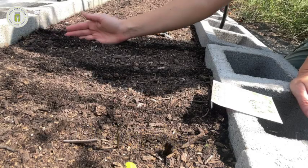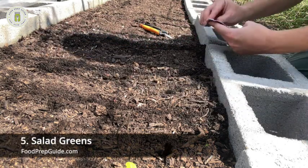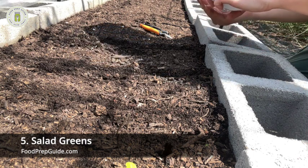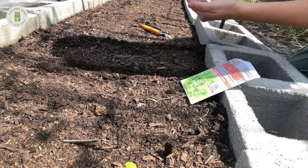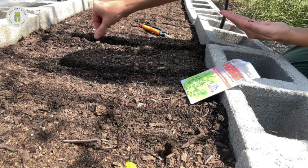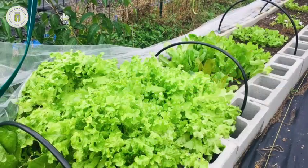Last but not least, number 5 is salad greens. The cost of those pre-washed bags at the store is outrageous when you consider how easy it is to grow greens. I recommend planting a mixture of greens, like all different sorts of lettuce varieties, plus your kale, spinach, Swiss chard, that kind of thing. They're all pretty low maintenance, and they give you different textures and different nutrients.